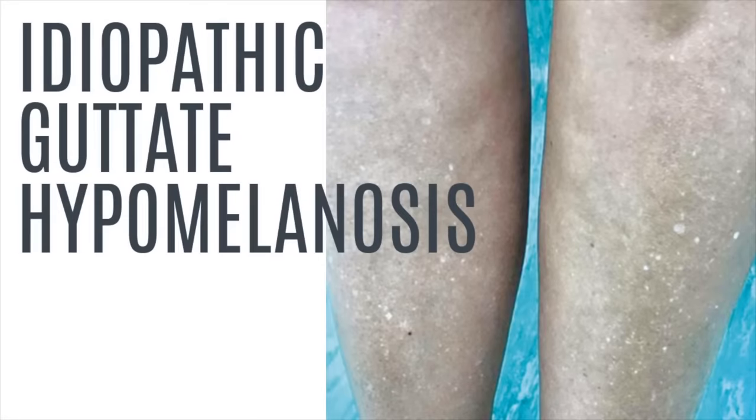What are they? Well, the medical term is idiopathic guttate hypomelanosis. Idiopathic basically means we don't know why they happen, but it's thought to be due to a combination of skin aging plus UV exposure. They happen on sun-exposed areas, the forearms, the lower legs, the upper chest, and the sides of the face most commonly.